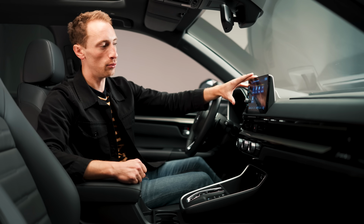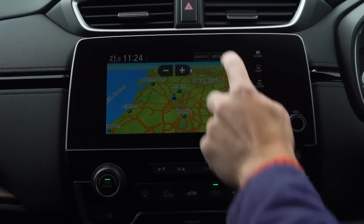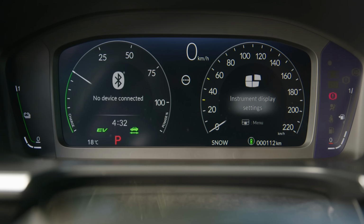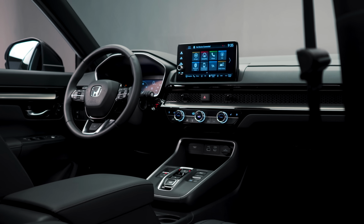So that is a big step forwards, and it's also a bigger screen than what you could get in the old CR-V. So now this is 9 inches. In the old CR-V, it was 7 inches. You also, as standard, get a big digital driver display in the new CR-V, and you can get a head-up display as well. So definitely a big step forwards in terms of tech inside the CR-V.